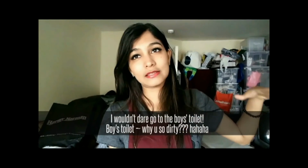And now we have two toilets in this apartment. One of them is used by boys and one is entirely used by girls. So one of the bathrooms has a power shower. A power shower is like, you know, you get hot water instantly, but it's not so hot. So I kind of do not prefer the power shower.